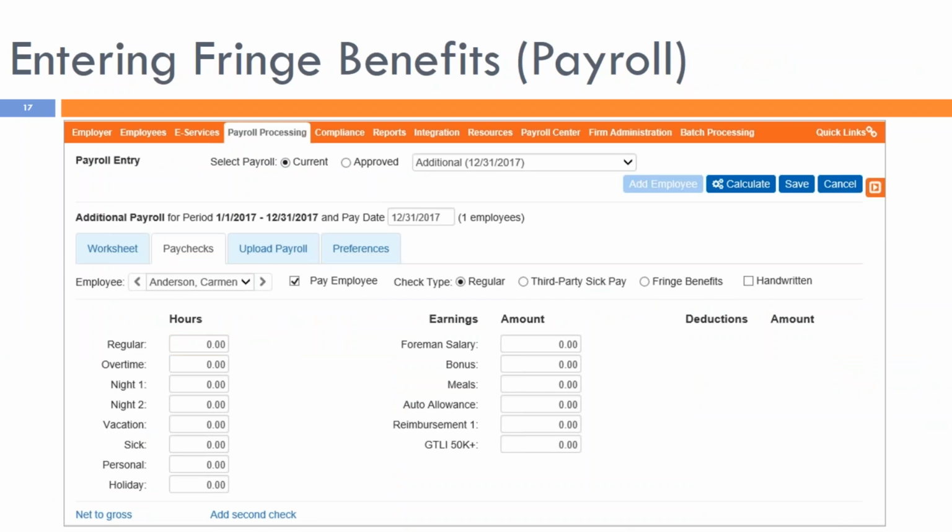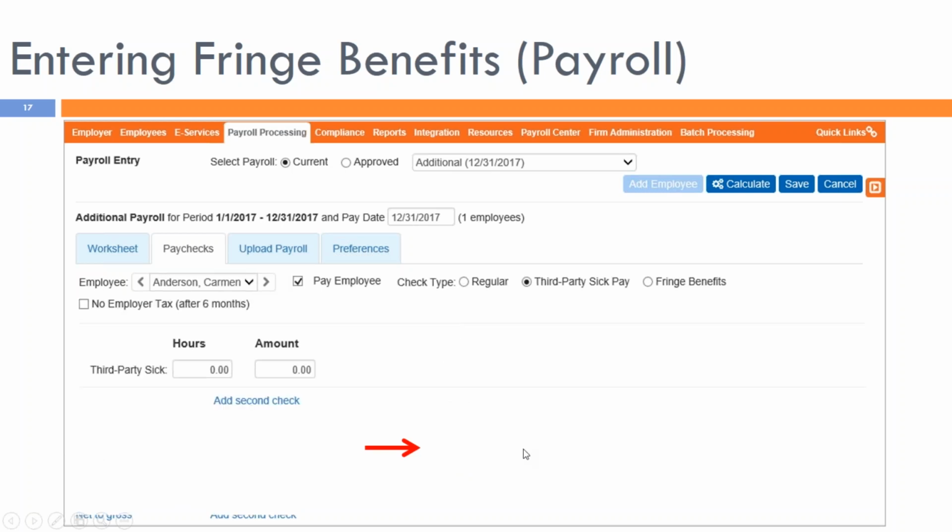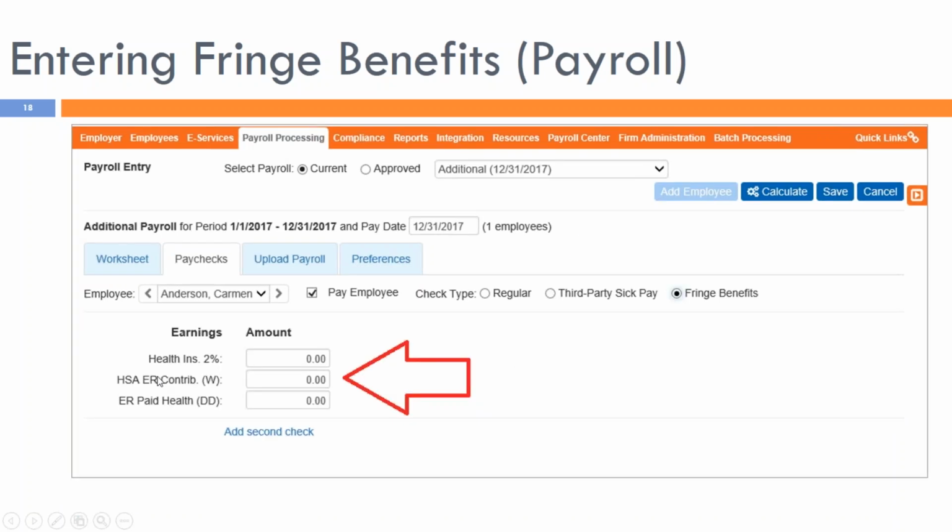So let's talk about entering fringe benefits. Fringe benefits are entered using an additional payroll. Okay, so we see here on the screen, there is a group term life insurance, 50,000 K over entry field. You can also earmark the transaction as third-party sick pay, and you see the entry field for third-party sick pay. And also there's fringe benefits such as health insurance, 2% shareholder, HSA employer contributions, employer paid health.